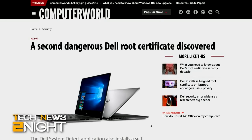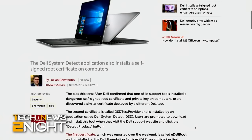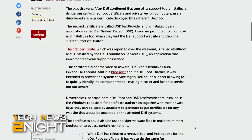Dude, are you thinking of getting a Dell? You might want to think again. Yesterday, computer maker Dell admitted to pre-installing software on certain computers that came with a self-signed root certificate that created a security hole that could allow attackers to access your personal data. This mini scandal looked a lot like the Lenovo Superfish disaster we reported back in the spring. Except unlike Lenovo, Dell admitted culpability right away and linked to a guide on how to remove the software.